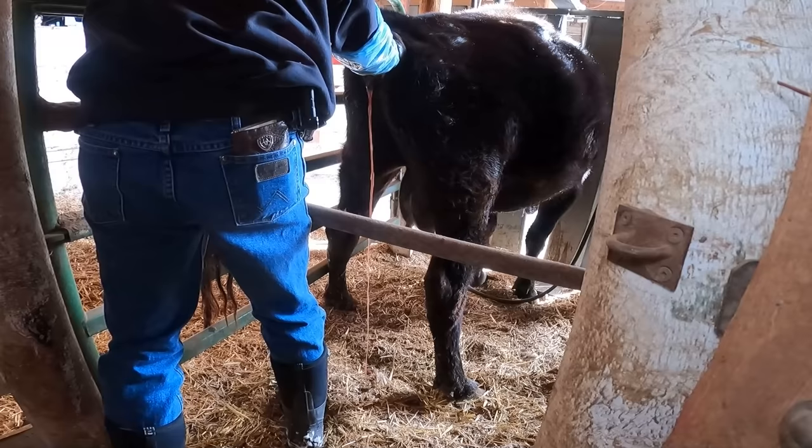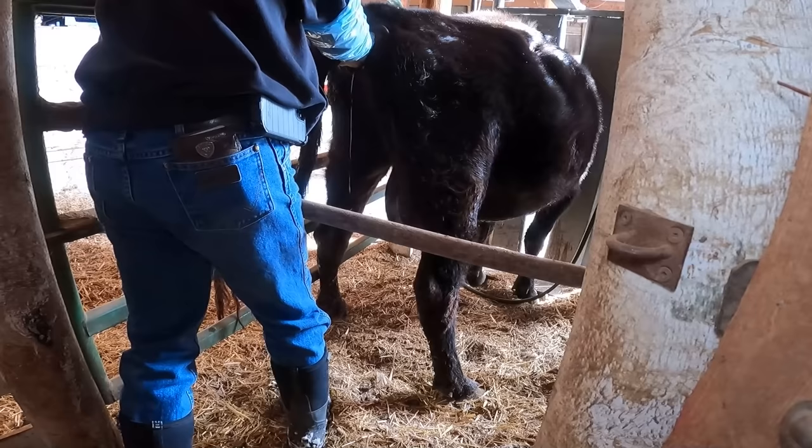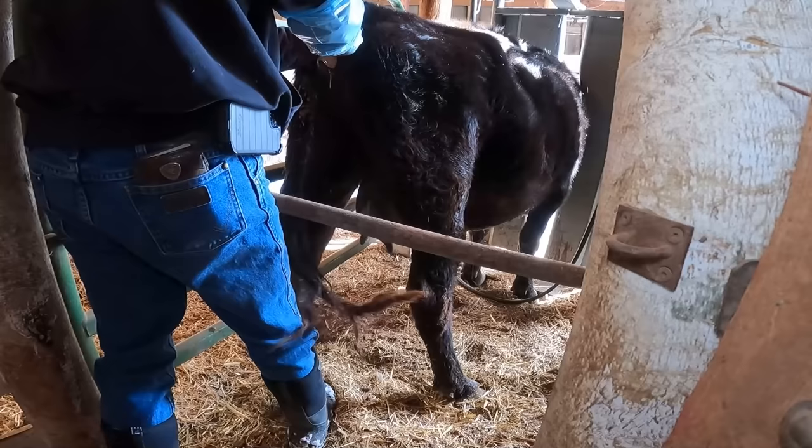You're doing great. Her water's already broke, so it's probably a good thing if we can just get this calf out as soon as possible. Whether it's alive or not, that is definitely the question of the hour. There's our feet. All right, girly. Can you push?